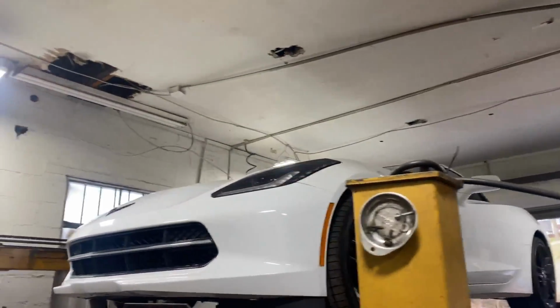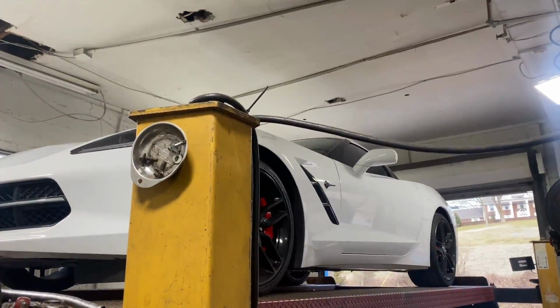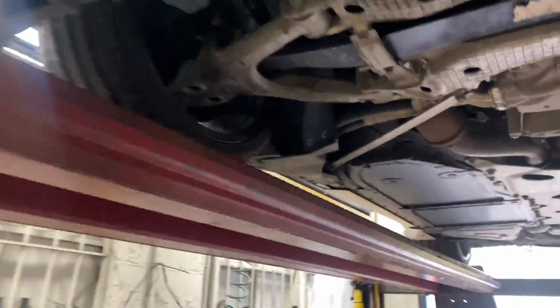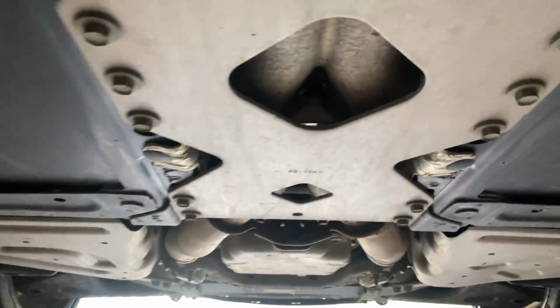2017 Chevy Corvette. Z50, I think it was a Z51. Yeah, Z51 edition. Sorry guys, I paused for a second. I had to make sure. It's got stock converters there and there. Then secondary converters somewhere under this heat shield or cover.